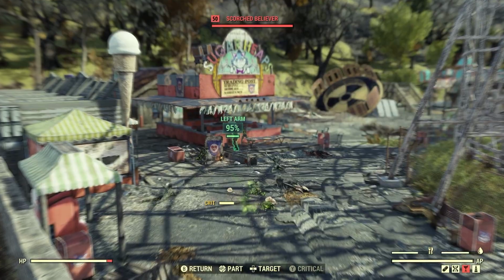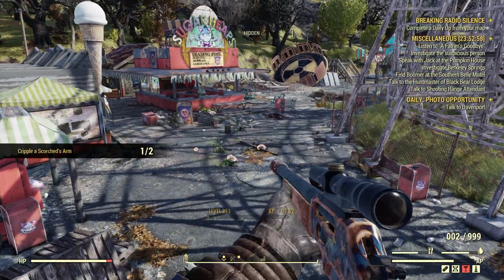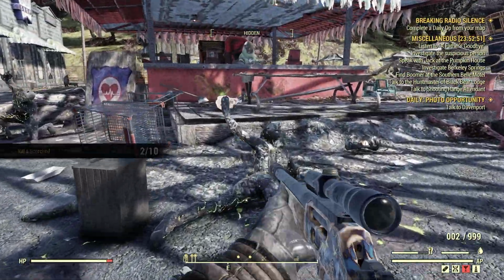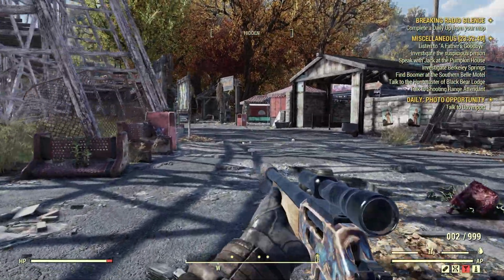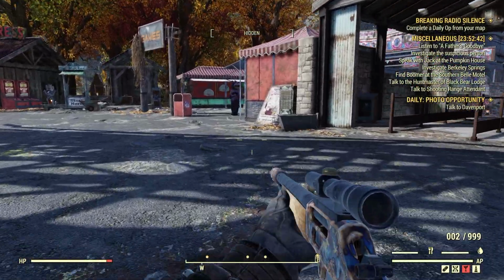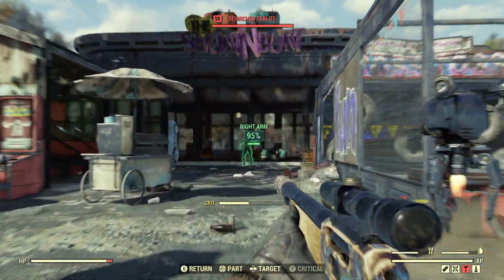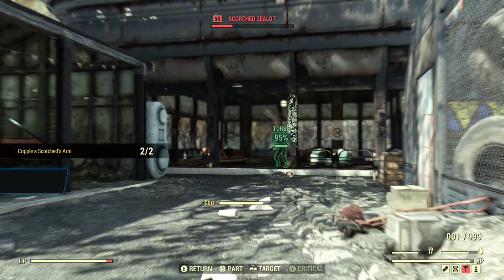Okay? Let's go back. We go left arm. Left arm. There we go. It looks like someone's already been here. Which is fine. We'll keep going. We might have to move around a little bit more. Camden Park is usually a go-to spot for many people, new and old alike. Left arm, cripple Scorched's arm, 2 for 2, perfect. So now we just take them out.